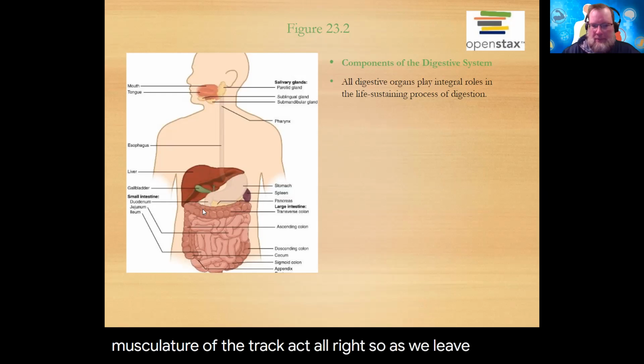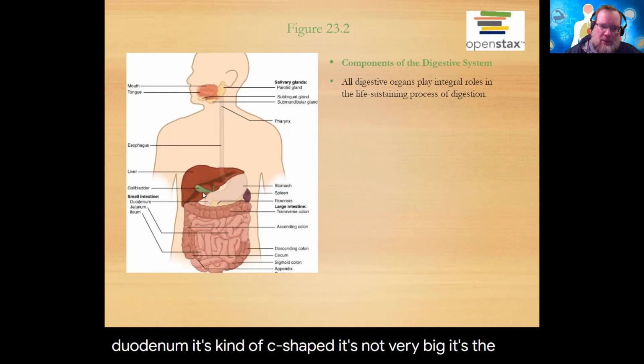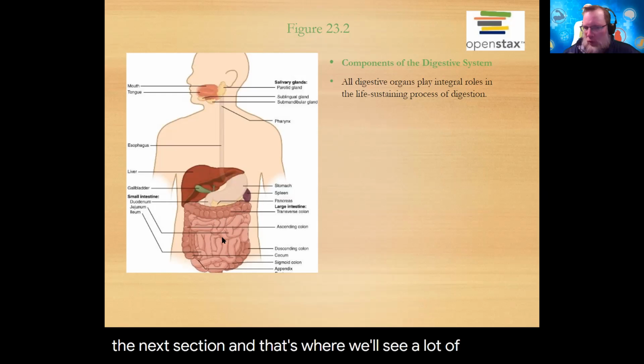All right, so as we leave the stomach, we enter into the small intestines. There are three sections of small intestine, by the way. That first section we call the duodenum. It's kind of C-shaped. It's not very big. It's the shortest section of small intestine, about 10 to 12 inches, so about a foot is all. And then the jejunum is the next section. That's where we'll see a lot of absorption taking place.